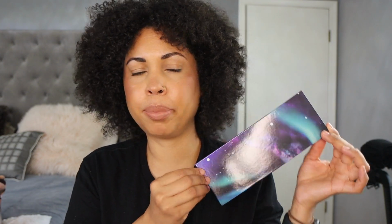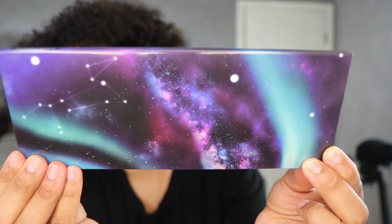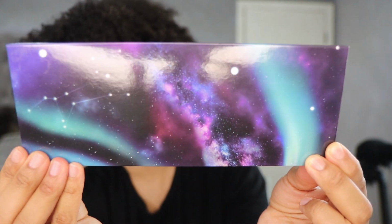So we're gonna start with the Quintessence palette. I don't like this glare from the ring light, but here's the palette. The outside's a bit hard to see because of the ring light glare. Now this palette is described, and this is from Temptalia's blog, as a celestial fantasy through a constellation of vivid tones and otherworldly finishes. It's inspired by all things space, the twinkling of stars, and the dreams of nebulae on an endless journey through the galaxies and beyond.